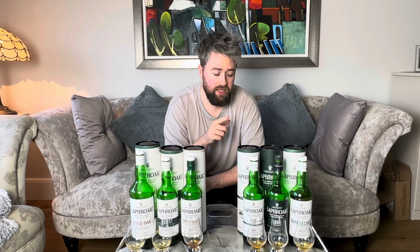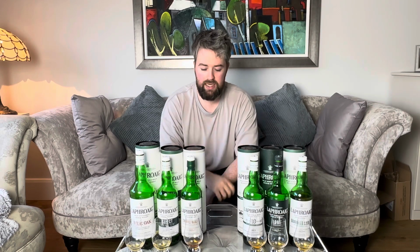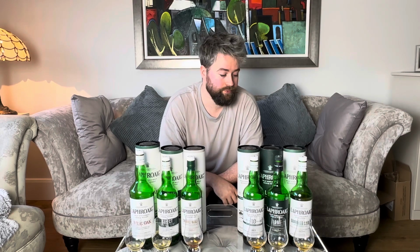The Laphroaig Law is a little bit of a merger between the quarter cask and the triple wood, but far more rich, and it has a little bit of a tropical fruit quality to it, which I suspect is from perhaps a Laphroaig 16 or perhaps an older Laphroaig.